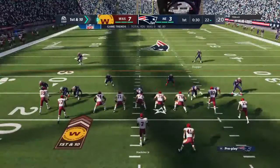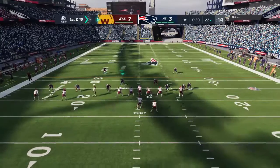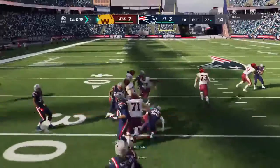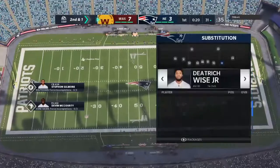Haskins in the Washington offense going to come up here, 1st and 10 at their own 22. A first carry for the converted wideout, J.D. McKissick. And he's tackled a yard short of the marker. Good gain of 9 on 1st down. He's brought down at the 31.